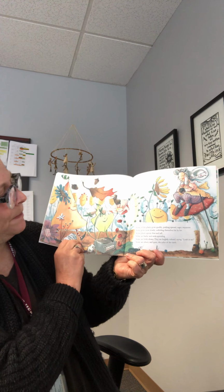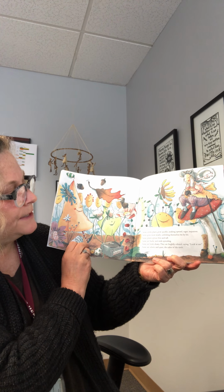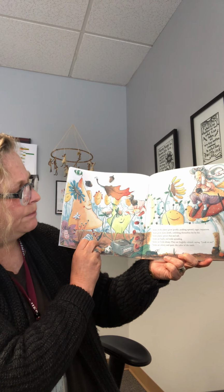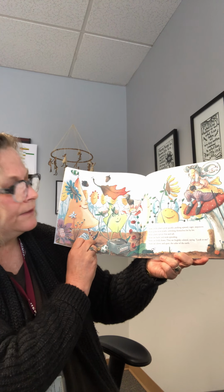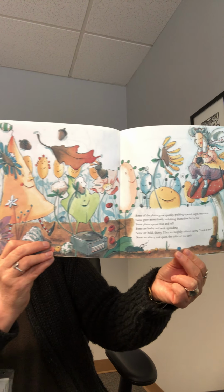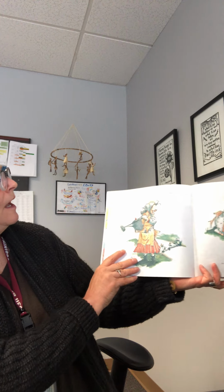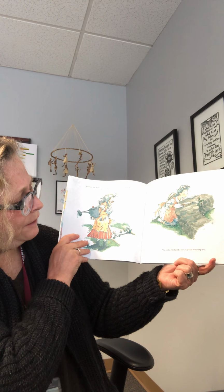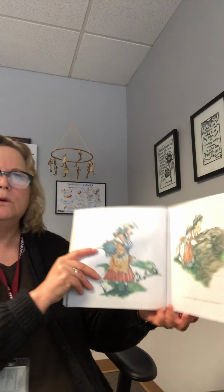Still wondering, is this about a garden or something else? Some of the plants grow quickly, pushing upward, eager, impatient. Some grow more slowly, unfolding themselves bit by bit. Some plants sprout thin and tall. Some are bushy and wide-spreading. Some are bold and showy. They are brightly colored, saying, "Look at me!" And some are silvery and quiet, the color of the earth. So all the plants are different. They have like different personalities. A few are like wildflowers and will grow anywhere you put them. And some need gentle care, a special watching over. So some need more care than others.